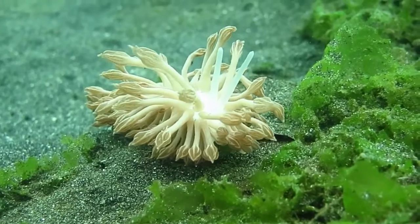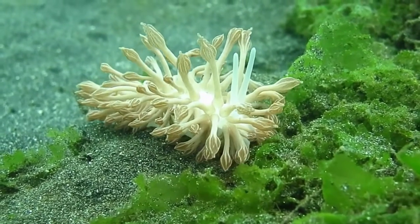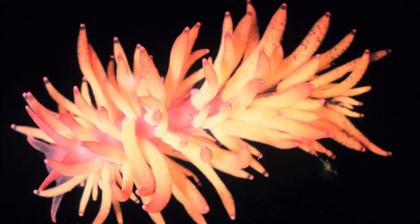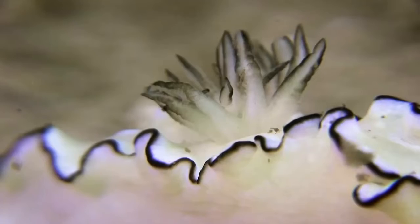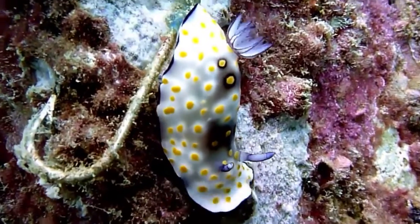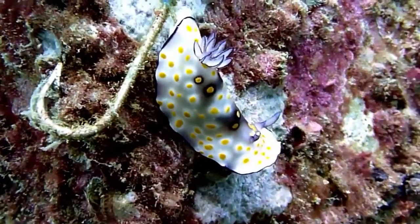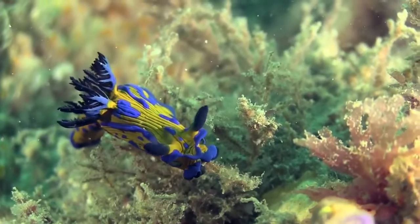The order Nudibranchia is divided into 4 suborders. The most notable suborders are the Dorids and the Aeolids. Dorids usually have feathery external gills on their backs. The feathery gills maximize surface area in order to extract oxygen from the water. The name nudibranch means naked gills.